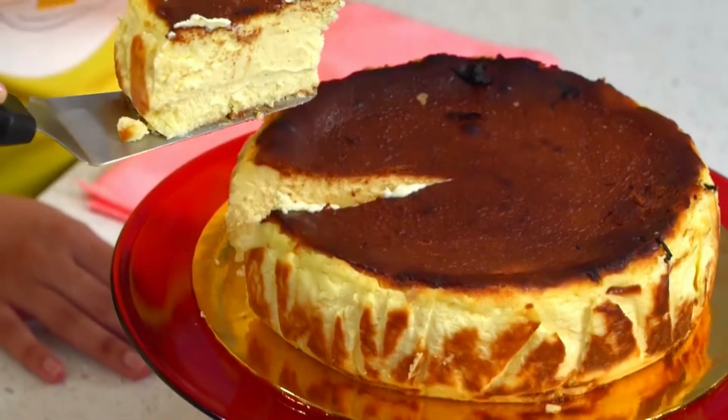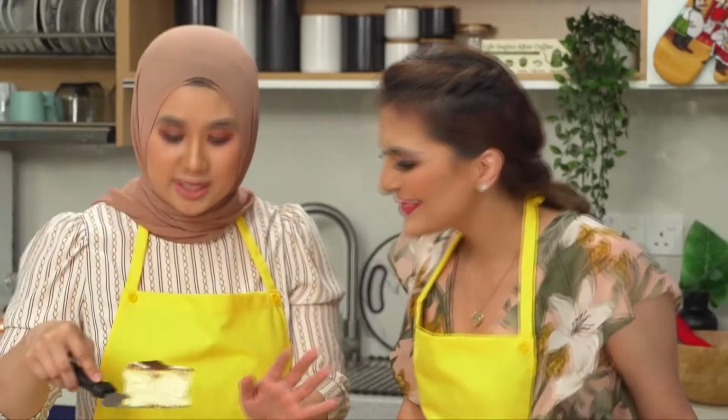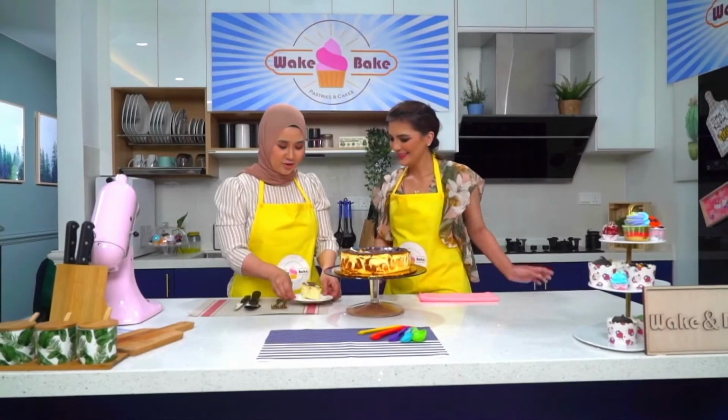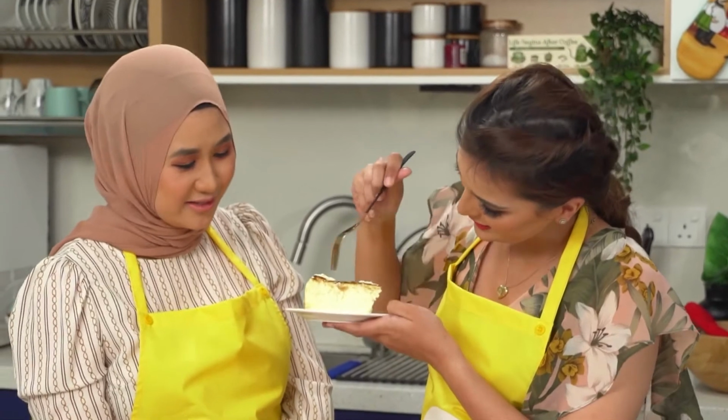You get it really creamy in the center layer, and you get it really nice on top, caramelized to perfection. So let's put it here for you. Are you ready? I'm ready. Ever ready. Here you go. So excited. Wow, just look at that layer. Just look at the top.